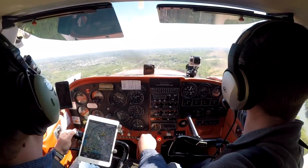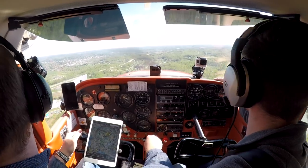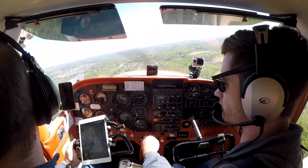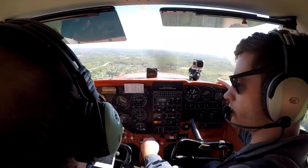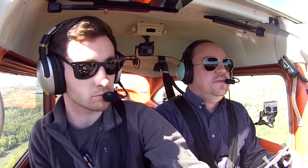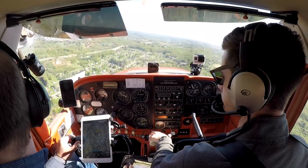Rostraver traffic, Archer 8373 Charlie, we're about 4 miles to the southwest, inbound for landing, Rostraver. I'll do the radios if you just want to bring it in and land, or vice versa. Why don't you land us? You sure? Yeah, will you just do it? You got the airplane? I got the airplane. Want me to call for you? Yeah. Just go ahead and tell them we're turning left base for 23. Fairmont traffic, Skyhawk 3852 Lima, now turning left base, runway 23, Fairmont.